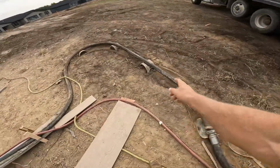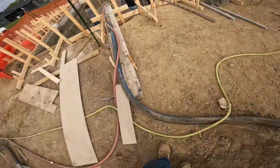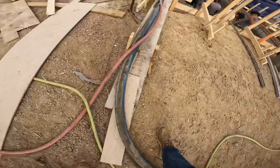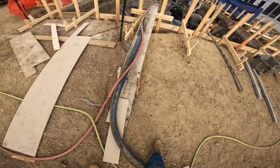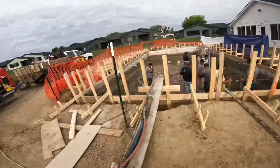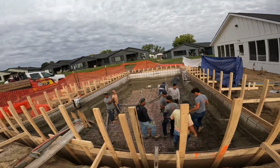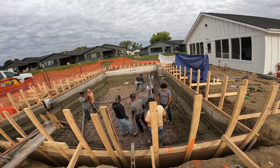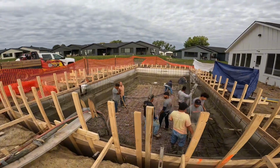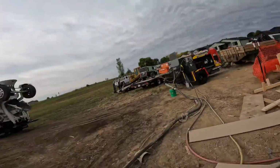Pumper caddy's working hard, keeping that hose off the ground from rubbing. Oh, I did have this under here, but it looks like that's not going to stay. Just a little bit of movement is going to keep moving that board that way. So just keep watching her. We're moving right along though. There goes truck two. Here's truck three.